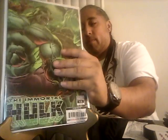Then I was happy that they had some of these second and third printings of Immortal Hulk. So they had Immortal Hulk number 13. This is the second printing. Was very happy to get that for cover price. Alright.